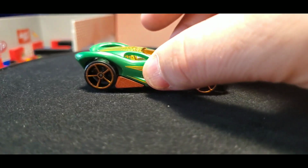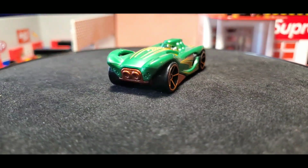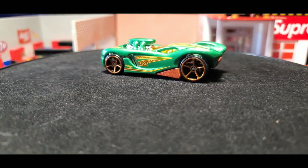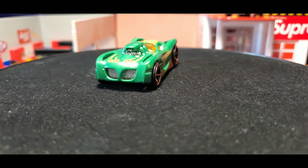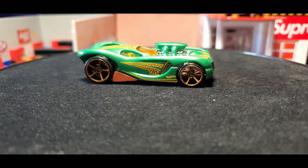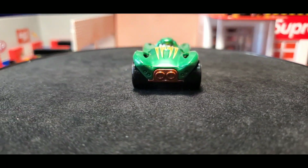Alright guys, so we're going to start off with the least favorite to my favorite. We'll start off with the one that I couldn't care less about. The '16 Angels. So this is a green plastic body. It's got some decals. It's got a bronze metal base. It's got the OH5 with bronze on the wheels.